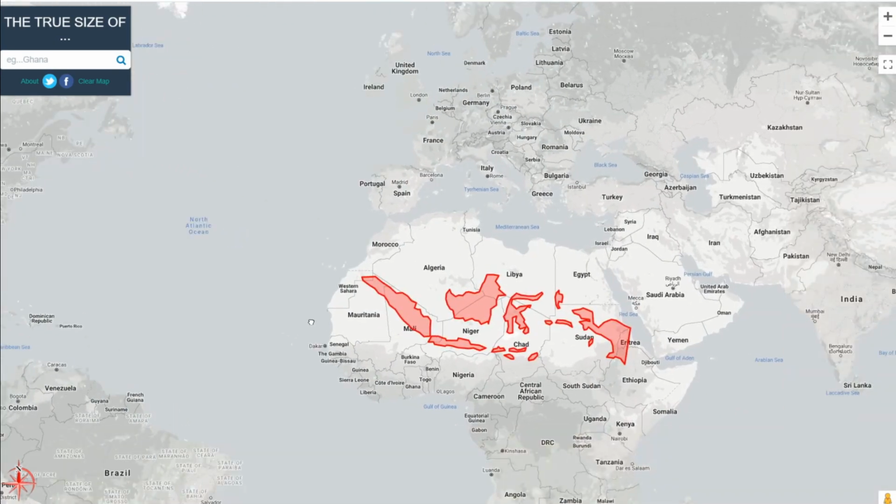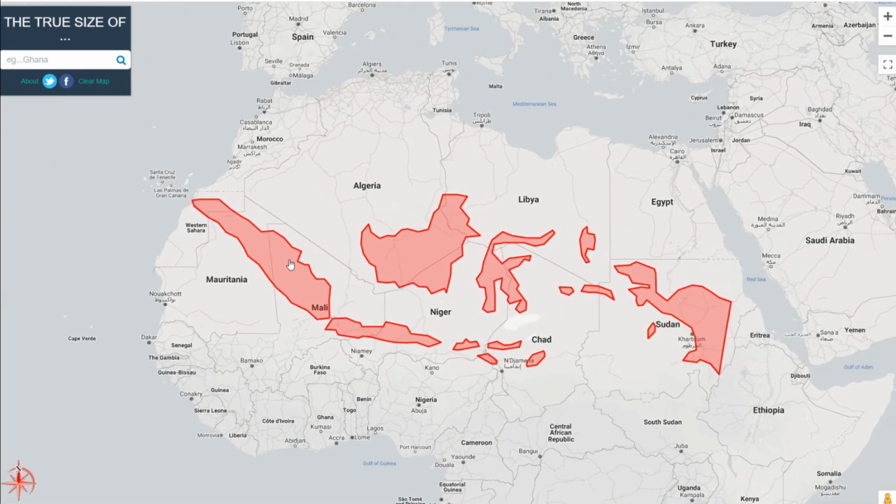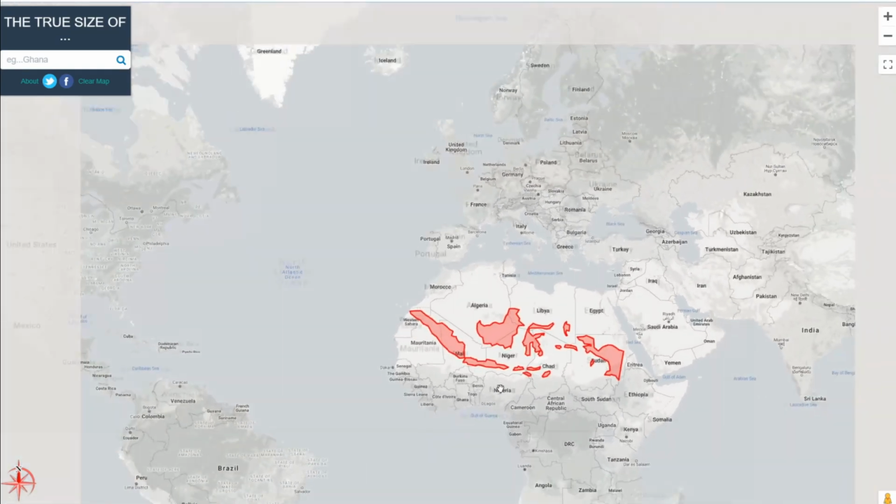Pretty impressive. Now let's compare Indonesia to the continent of Africa. We can see here that Indonesia is as wide as the Sahara Desert, spanning a distance between Morocco and Sudan. It is also as wide as between the countries of Guinea and Ethiopia.